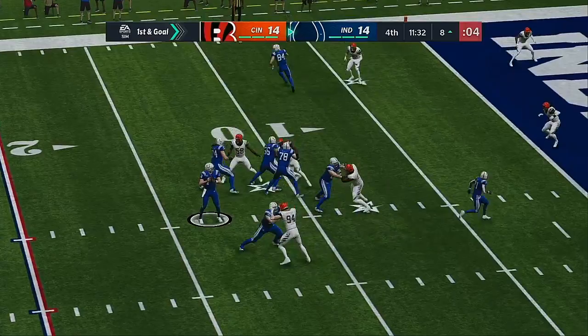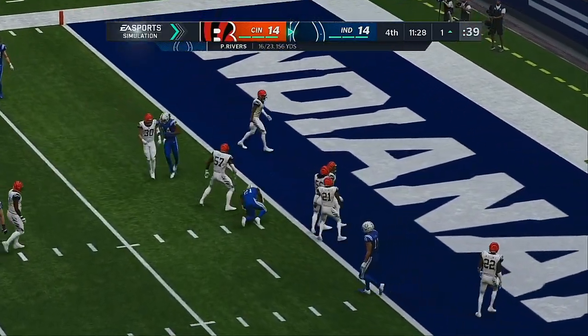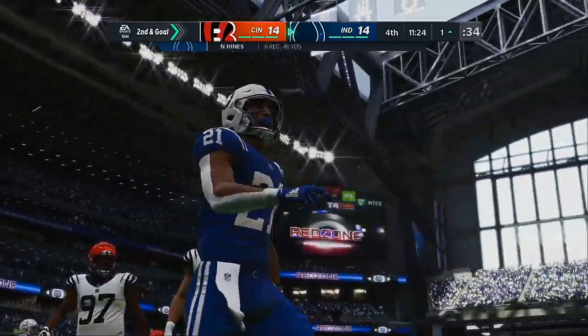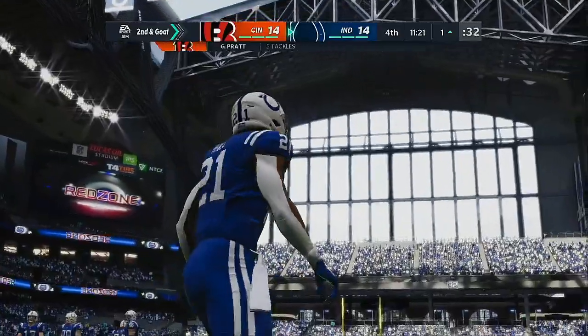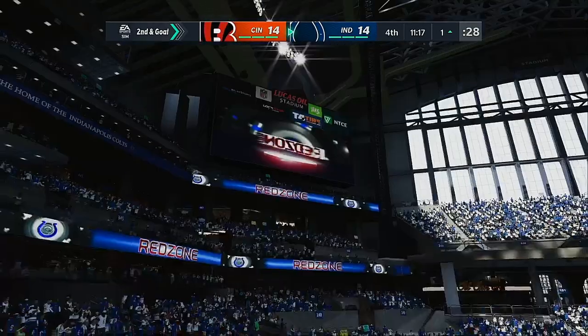From the shotgun, it's Rivers. Yeah, he's got it. And he'll be brought down right on the edge of the goal line at about the one-yard line. A gain of 7 that time. Second goal. He's already proven to be a factor in the running game on this drive. Now he gets involved in the passing game.